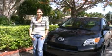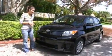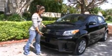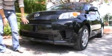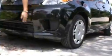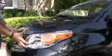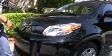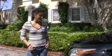This is the Scion Xd, and as you can see, it's compact and little. The front end has a rather large lower bumper, a very small grille, and a very large grille down here. I like these side air inlets, which are a pretty nice touch to the front. The actual headlights themselves are bulky and come out a little bit, and they take up a lot of the hood space, which gives it a bug-eyed shape, which is pretty nice to see.